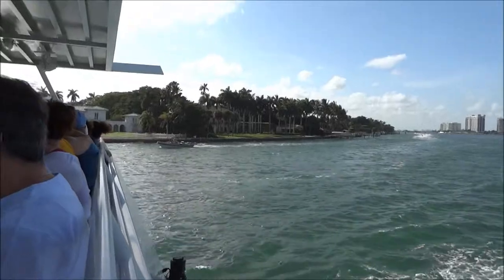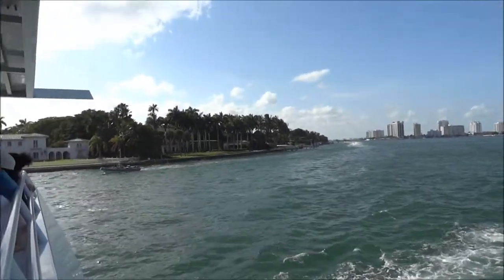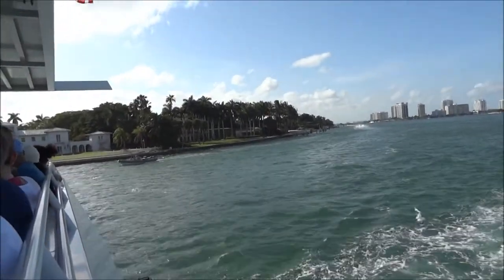The Star Island, where there are famous people's houses.